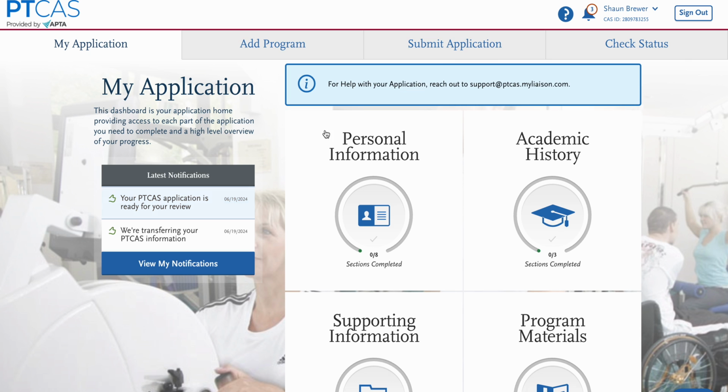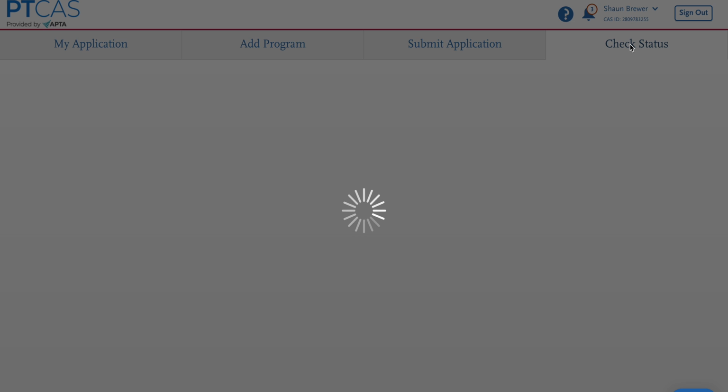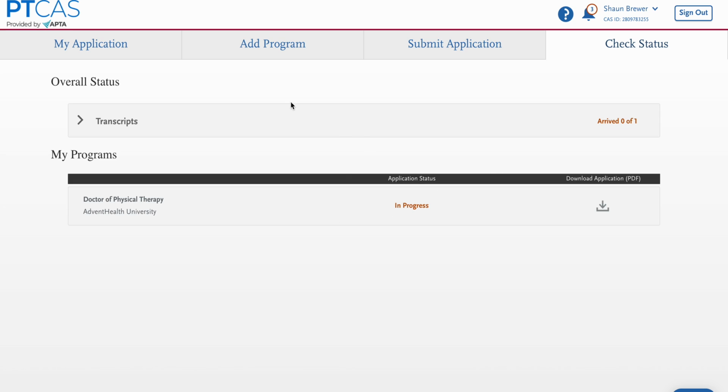The first thing that I want to point your attention to is this lovely check status button on your PTCAS application. So you just click it right here. I obviously don't have a ton of stuff filled out on my PTCAS dummy account, but anything that you have filled out or anything that needs to be verified or completed, whether it's references, observation hours requests, transcripts being sent, you can double check on the status of those different areas of your application here.